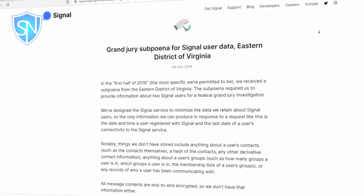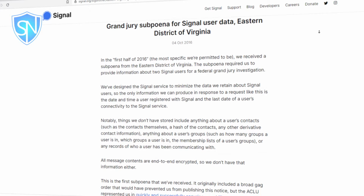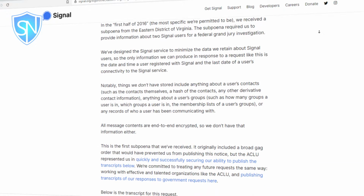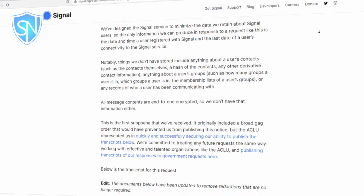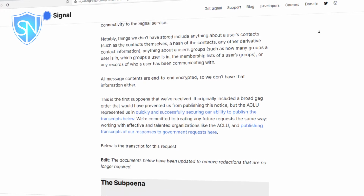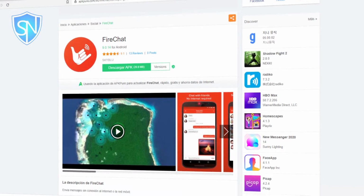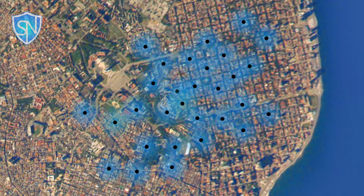In 2016, the US government asked details of some accounts from Signal. As it limits the user metadata stored on the company servers, the only data they were able to provide was the date and time a user registered with Signal and the last date of a user's connectivity to the Signal service. Firechat. This app works without the internet and helps you connect devices via Bluetooth and Wi-Fi directly through peer-to-peer connections.